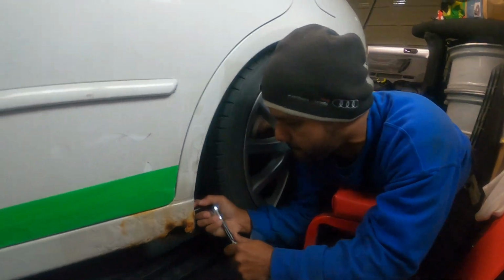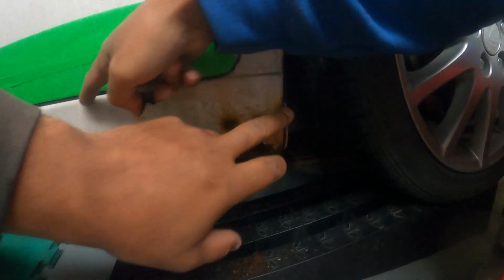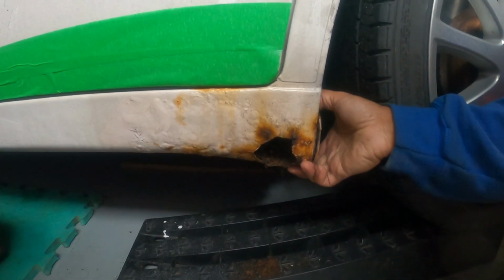And so we're beginning to see what's going on here. There's a massive hole in this rocker, but the main parts seem all right. We gotta cut like this. Yeah, we'll see what we get. Let's grind it to see how bad it is. And... Yeah. Is there more?